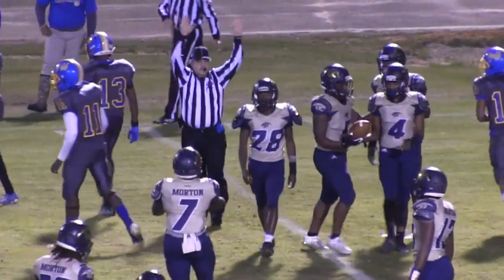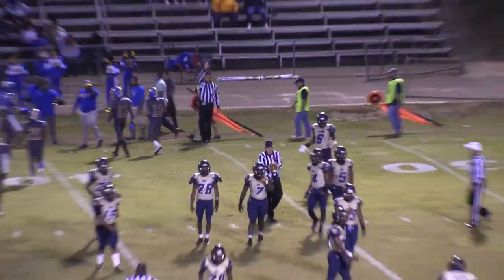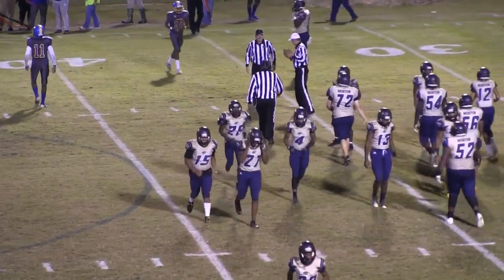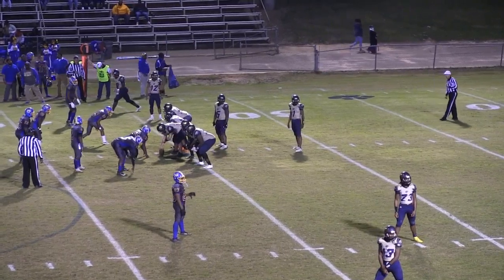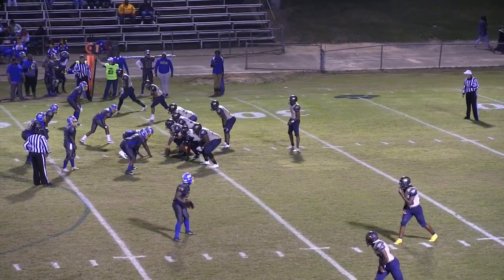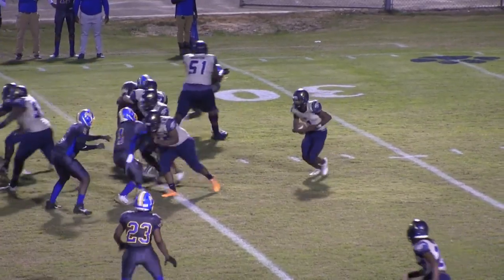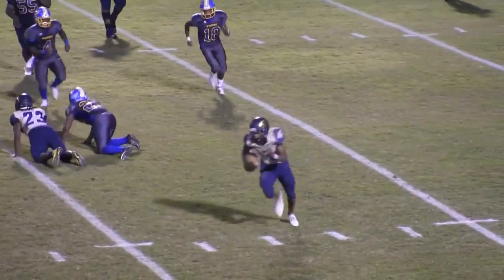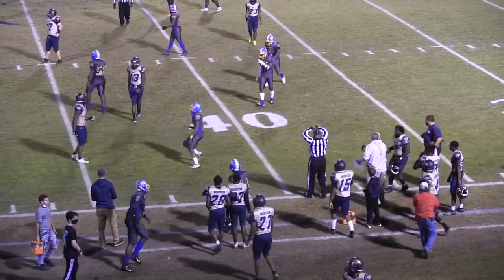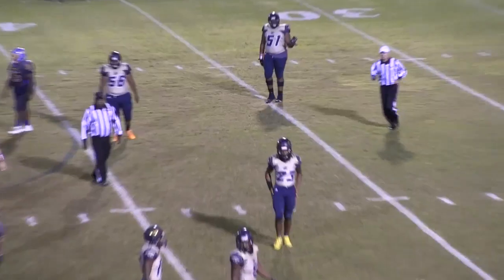Looks like, I believe that was number 4 for us, Kyrus McCoy, does a good job falling on that kick. Great block on the corner by number 23, Tony Boyd, brings Tay Sims for positive yardage.